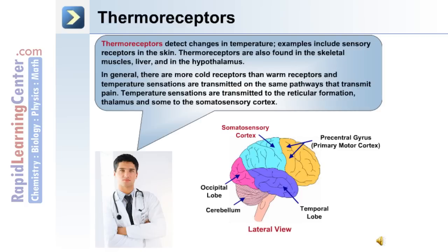Thermoreceptors detect changes in temperature. An example would be sensory receptors in the skin. Thermoreceptors are also found in skeletal muscle, liver, and in the hypothalamus. In general, there are more cold receptors than warm receptors, and the temperature sensations are transmitted on the same pathways that transmit pain. Temperature sensations are transmitted to the reticular formation, the thalamus, and some to the somatosensory cortex.